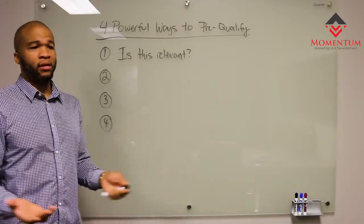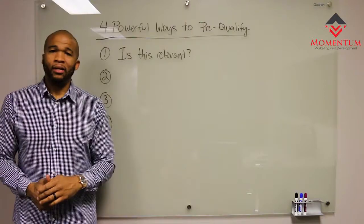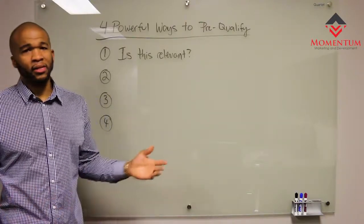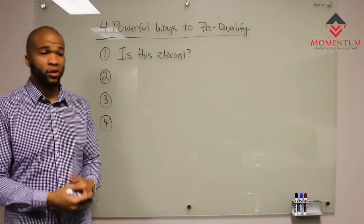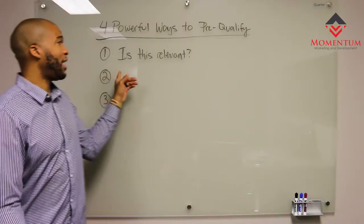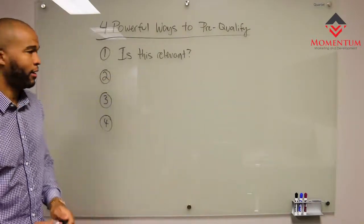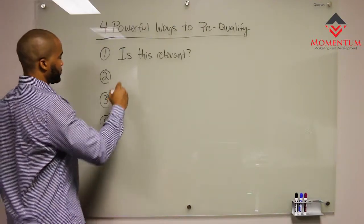So they may be looking for a power washing machine, they may be looking for a power washing service for a business, they may not be looking for power washing service for a home. So you can use a simple question: are you looking for power washing service for your home? Yes or no? Now we know this is a relevant lead, okay? So that's one example.